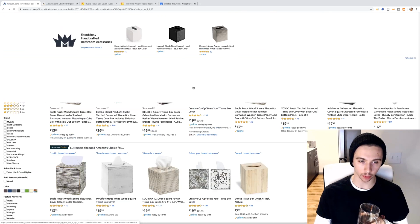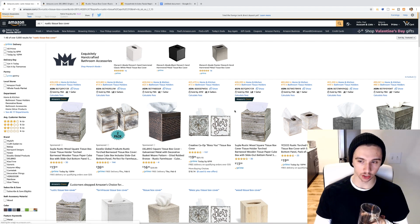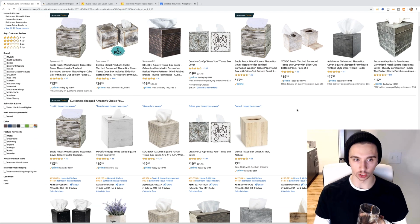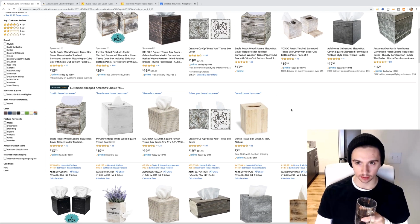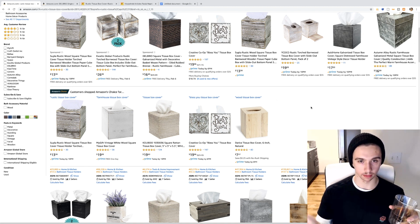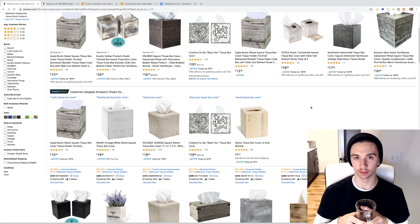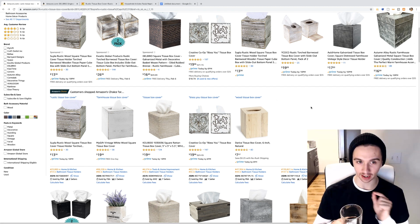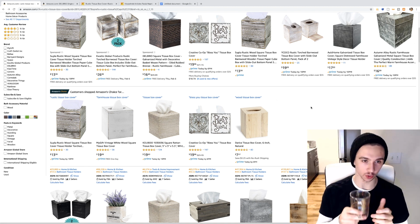250 sales a month. We want to go bigger and better than that. 2-packs are killing it too. I think that makes sense to do a 2-pack, because when you're decorating, most houses have 2 bathrooms or a kitchen and a bathroom. More. Well, we can guarantee this: most houses have more than one room, with the exception of studio apartments.